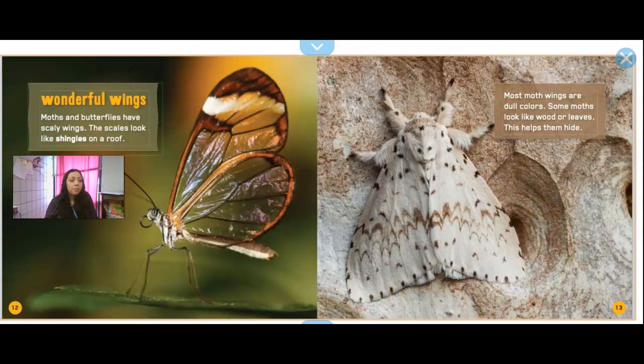Wonderful wings. Moths and butterflies have scaly wings. The scales look like shingles on a roof. Most moth wings are dull colors. Some moths look like wood or leaves, and this helps them hide. So moths have those dull colors for camouflaging.